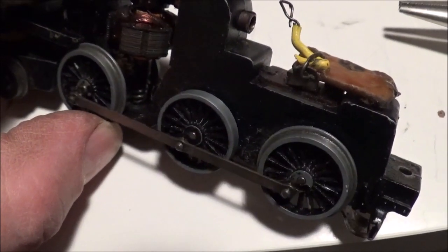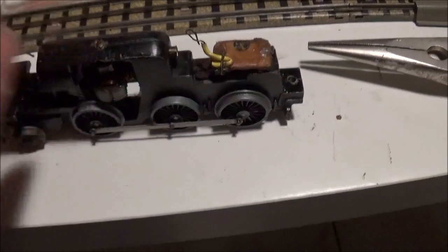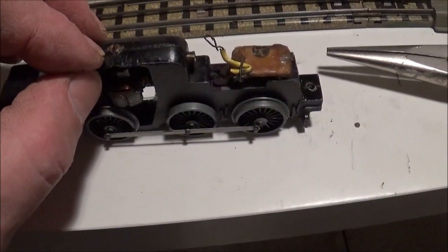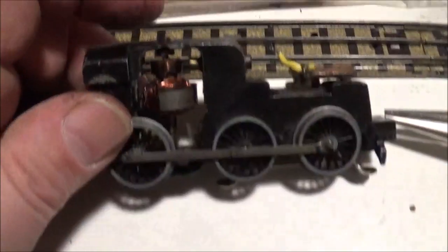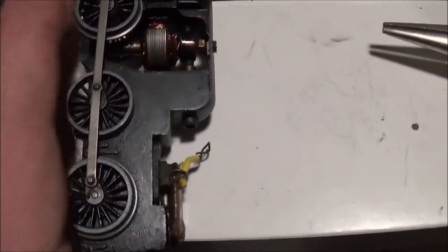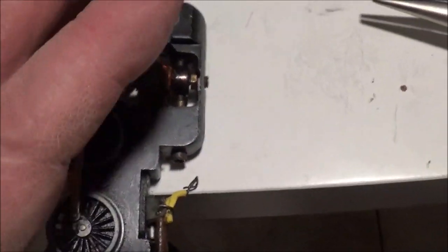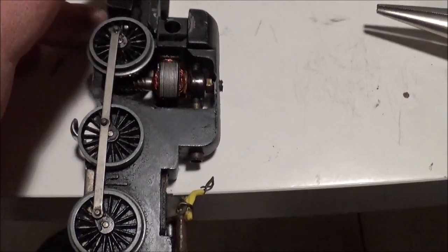And you need to make sure that your workspace is set up so that when you take that out and the ball bearing drops out, it doesn't go on the floor. Because something I'm not going to be doing is chasing ball bearings all over the floor. So one of the tricks is to do it with the chassis on its side so that the ball bearing doesn't fall out. A better trick is actually to do it over a tray.